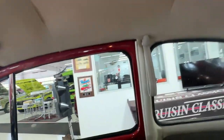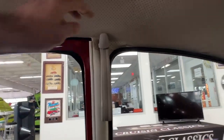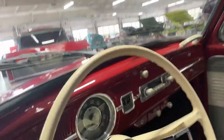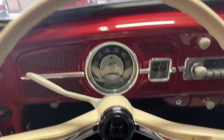Some other features in the rear here. One rear passenger is treated to an ashtray. Both rear passengers are treated to an assist handle and a little coat hook up there as well. Oh yeah, these seats are awesome. Really, really nice for VW seats.